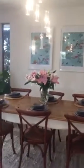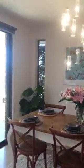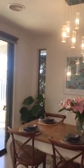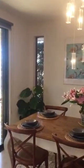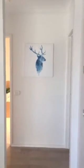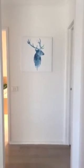Continuation of floating flooring, and brought together again by this folding door all the way back here with roller blinds and further rear aspect window. I'm just going to continue shooting this video because the property does flow very well, and I want to capture that within this video.